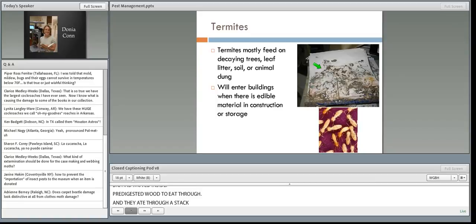And I believe, if I remember my map right, northern Minnesota, basically that whole northern border with Canada and Alaska, are about the only areas that don't have problems with termites. We all can have problems with termites.